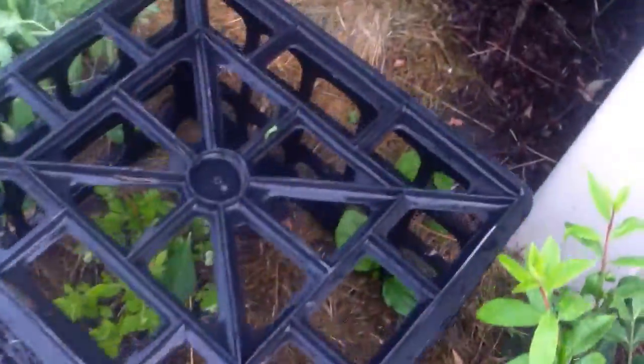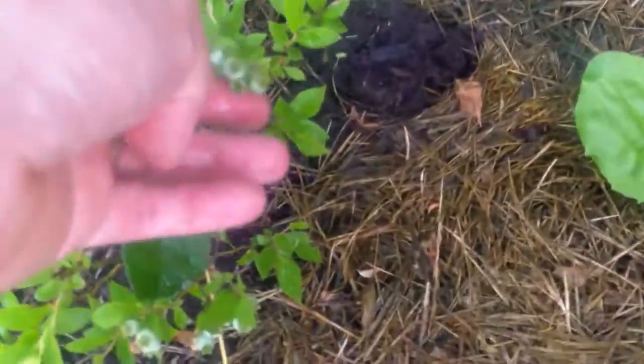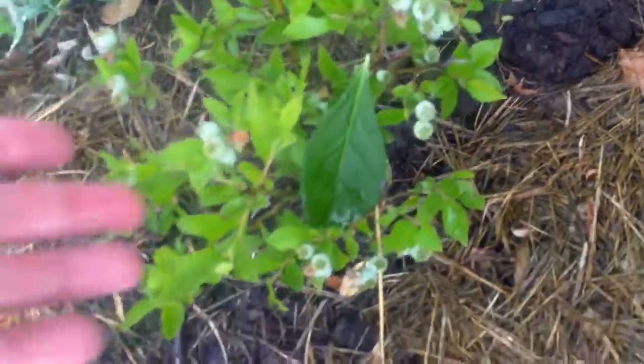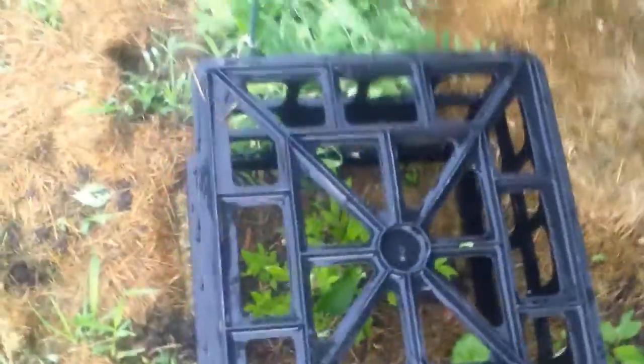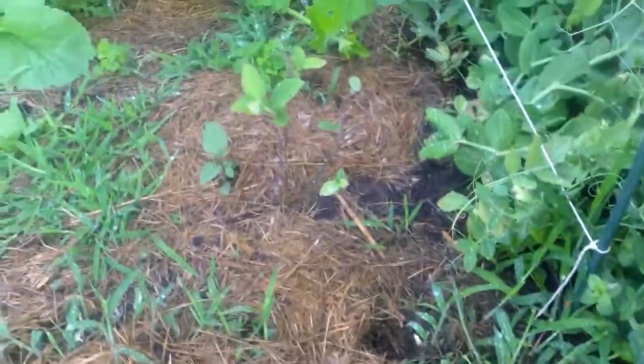Back here, I have my blueberry plant, which I don't understand why does not get any bigger. It stayed that size for 2 years now. But this year I actually have some blueberries over with the milk crate to keep the varmints away. I also have 2 new ones I put in, but they're scraggly looking right now. First year, so let them go.